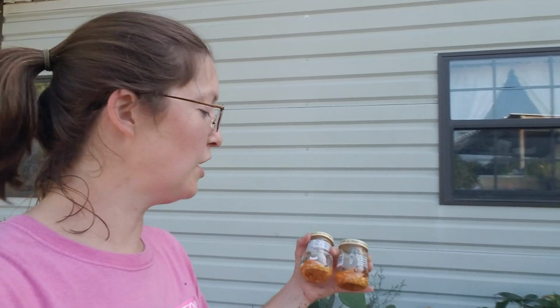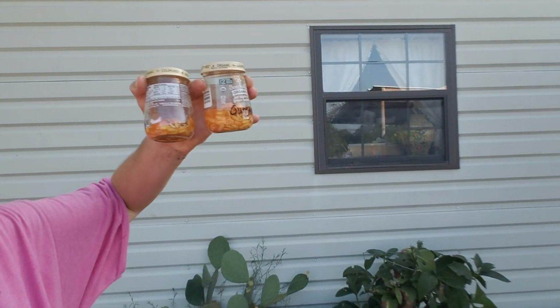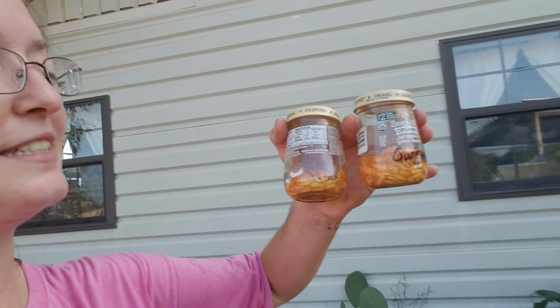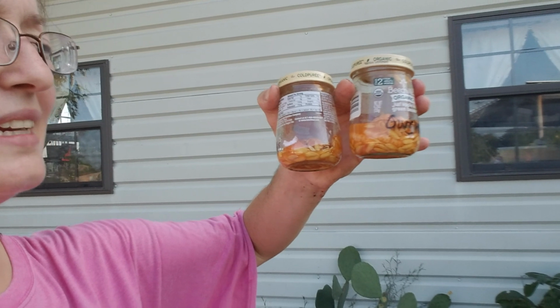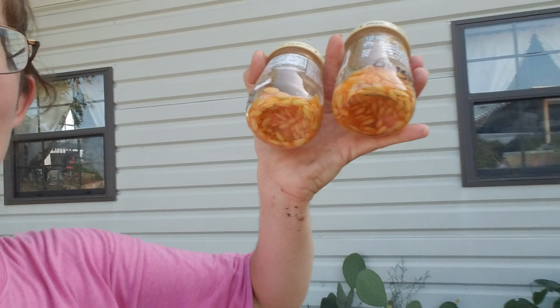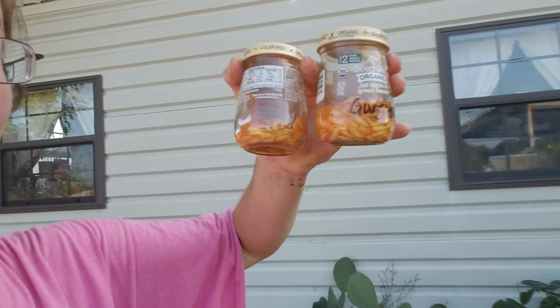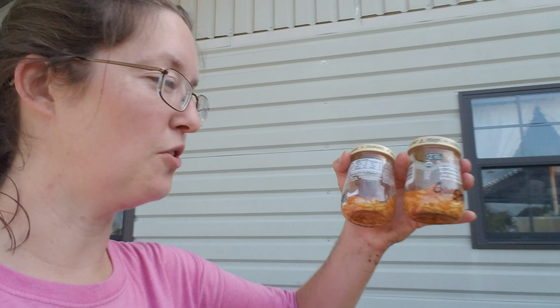Something I wanted to show y'all real quick is these two jars. Are these two jars? Either way. These two jars have within them cantaloupe seeds. Now you might say, now Simber, that's not just seeds. That has like cantaloupe in there and the juice. Yes, but that is actually intentional.